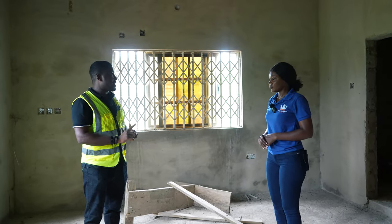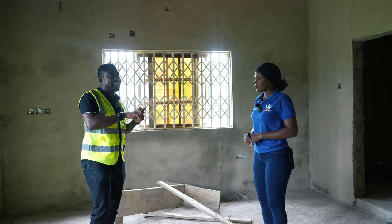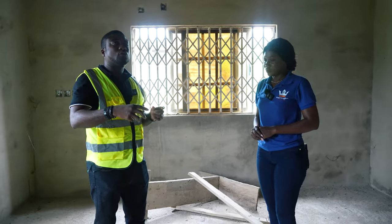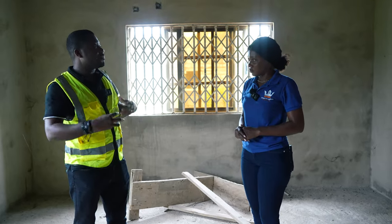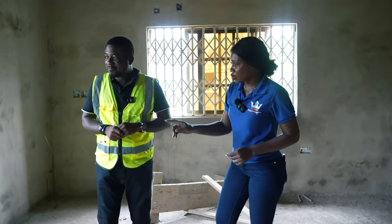So what we're going to do first is that we have identified the break-ins that we have to do. We have identified the modifications that we have to do. Those are the primary things we are going to do first. Then we will go to electrification, to plumbing, to finishing, and then we'll be advising the client as we move. I see. Can I ask about the walls though?